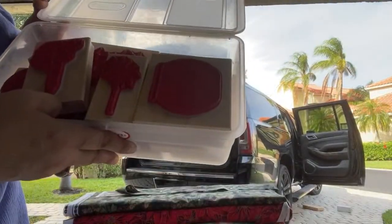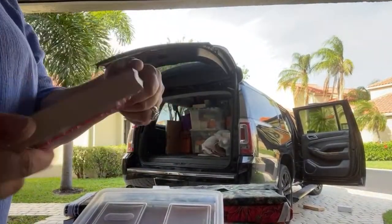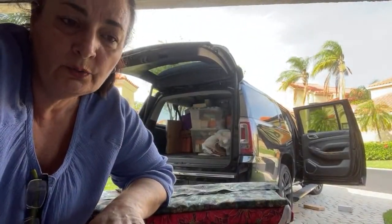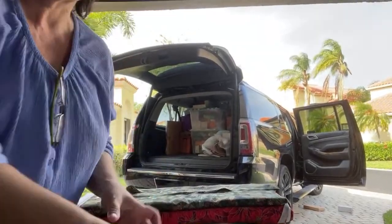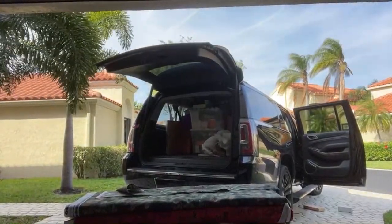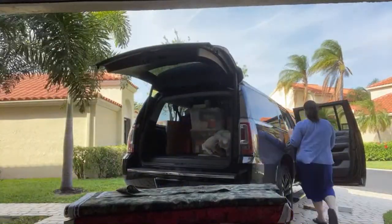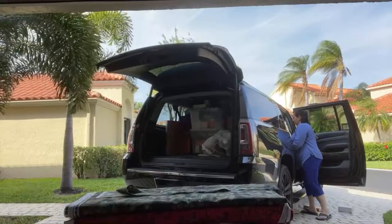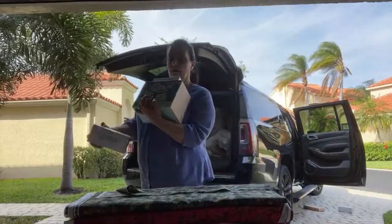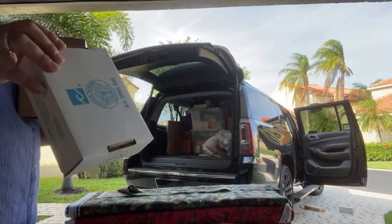Stamps, stamps, and more stamps. It's all new. Everything is new. It came out of a craft store. I bought a craft store. Everything is new. More Martha Stewart crafts. I don't know what's in there. Haven't opened it.